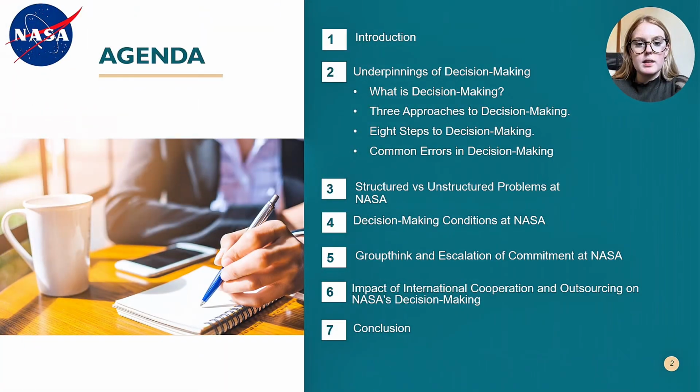0. Today, we'll explore the intricacies of decision-making with a particular focus on NASA's approach to solving complex problems. We'll start with the fundamentals of decision-making, examine key frameworks and common pitfalls, and then analyse real-world applications at NASA, including the impact of group dynamics, risk conditions, and international collaboration. Let's begin with an overview.